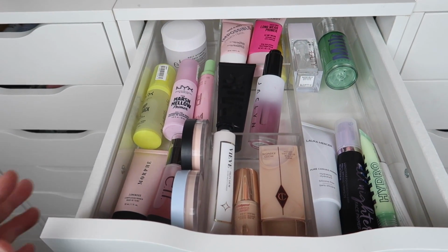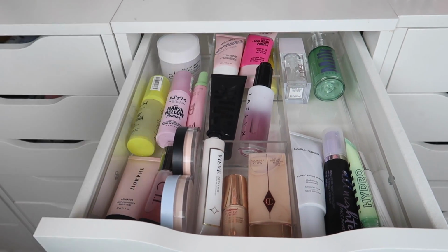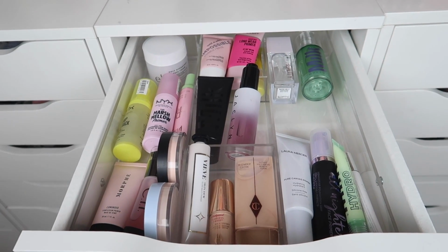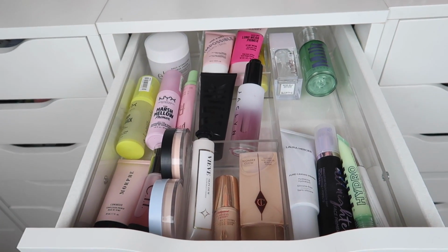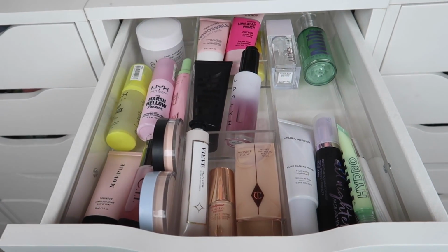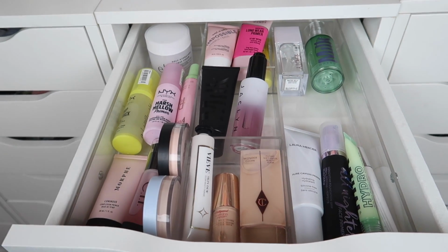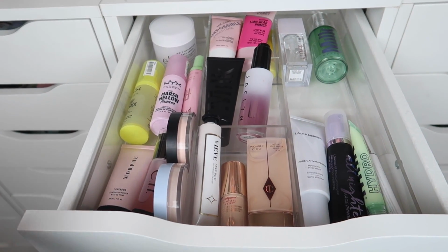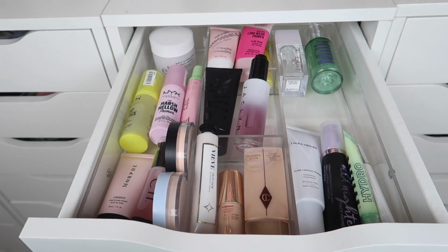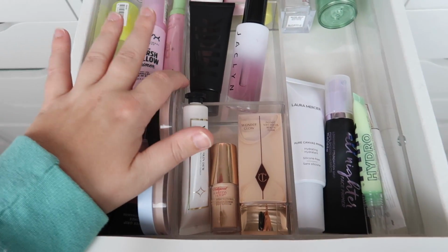I used to have two primer drawers, one for high-end and one for drugstore, but after my declutter, I was able to condense it down to one drawer. So again, they're just kind of organized in here. My collection is freshly decluttered. I did a pretty severe declutter where I got rid of about 50% of my makeup, so you guys can catch up on my vlogmas playlist if you want to binge watch several makeup declutters that were pretty successful if you ask me. So this organizer is from Marshalls.